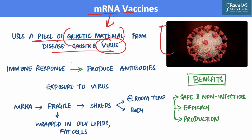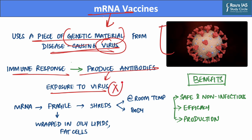Hence, these mRNA vaccines use genetic material from the disease causing virus. And this genetic material helps us to generate an immune response in our human body, which is done by producing antibodies that help us deal with viruses when we are exposed to them. However, as these vaccines do not use weakened or dead bacteria or viruses, the exposure to viruses is not applicable in this type of vaccine.